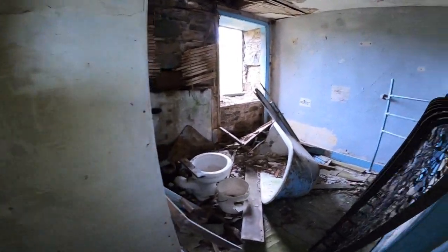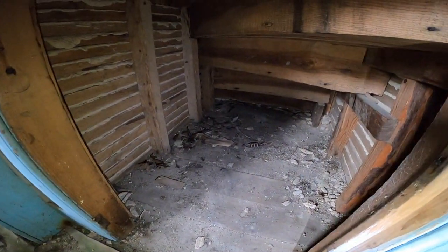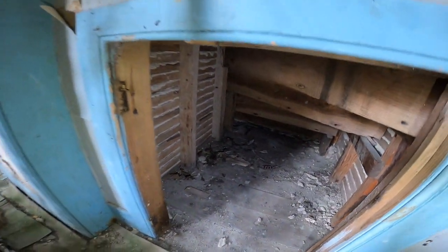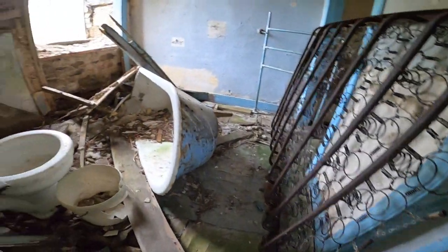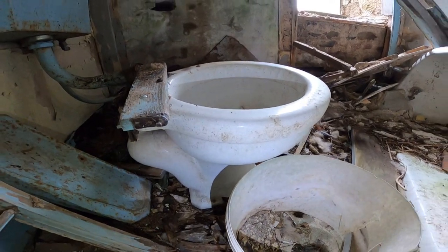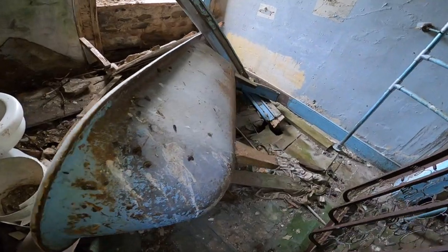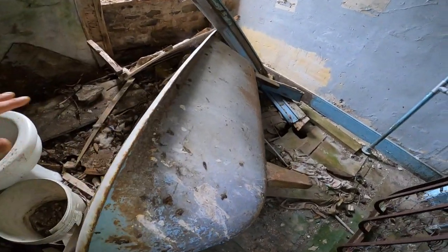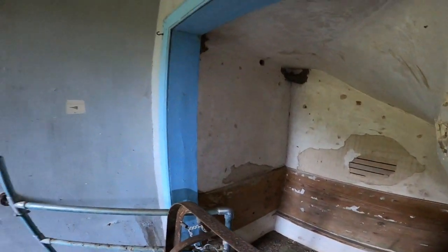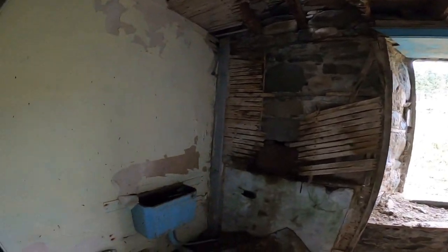Wow. Oh, this is the bathroom, folks. This is so cool. There's an old bed frame. There's Harry Potter's bedroom under there. An old toilet as well. Real history, folks. The old metal bath. Literally the floor here is just on its last legs. Look at the colour as well. The old paint.